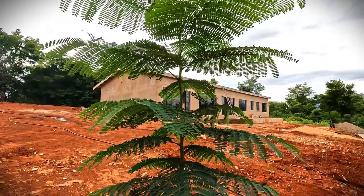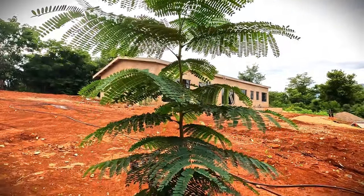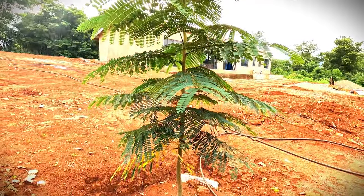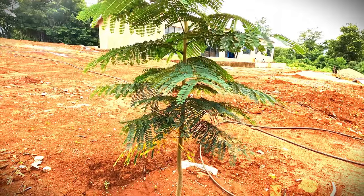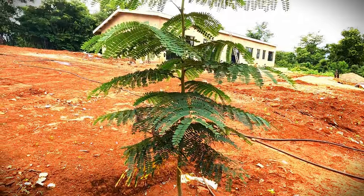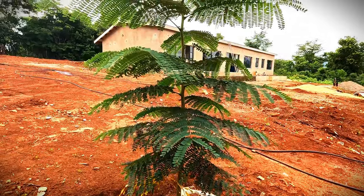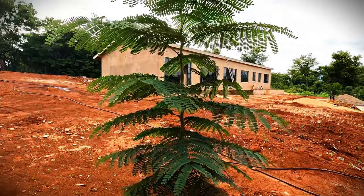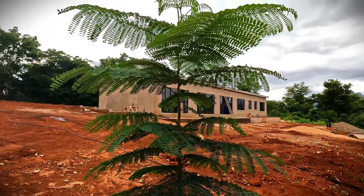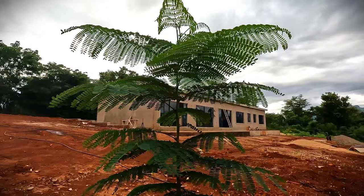This is about 1.5 meters high now. And we should be pruning the leaves. There are no branches as yet, just a lot of leaves, which we understand should be pruned, and just leave maybe a third of the leaves going up to the top intact. So yeah, this is pretty impressive. Good going.